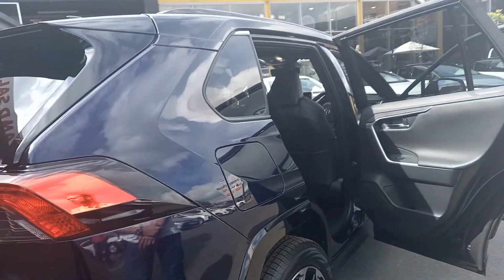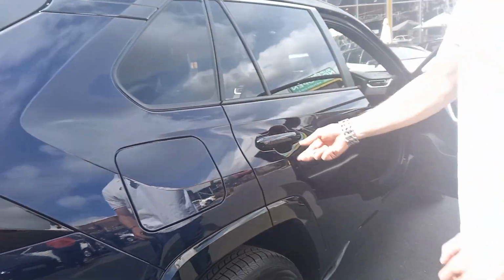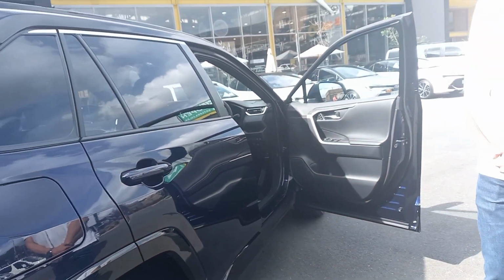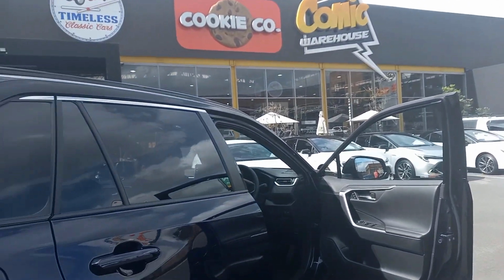Absolutely. So you can't give any idea on pricing or anything like that? Unfortunately not at this stage. Okay, but there are 8 in the country now? There are 8 in the country, so from a marketing point of view, we've got 2 units that you're looking at here.